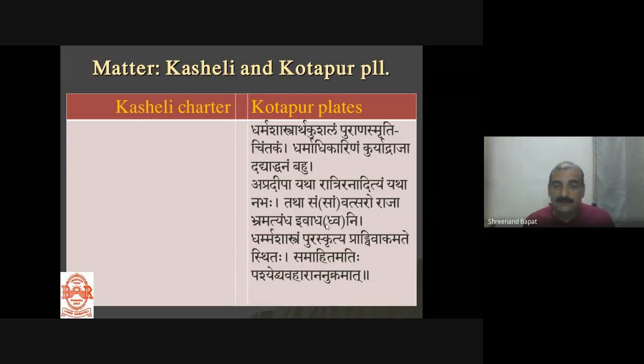Samahita Mate Pashed Vyavaharan Anukramat. So the king should scrutinize lawsuits in their order with his mind concentrated and in accordance with the Dharma Shastra, following the advice of the judge.